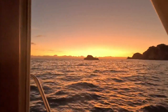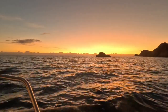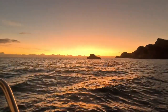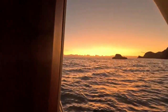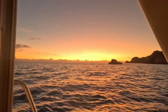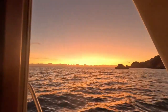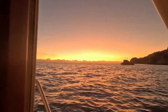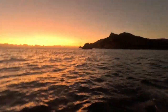Forecast is for 10 knots in the morning from the southeast. At the moment we've got southwesterly at about 5 knots. So we're looking to take advantage of the mild conditions, hence the early start. It's coming up to about 20 knots later in the day. So we'll take advantage of this, that's for sure. Another beautiful start to another beautiful day.